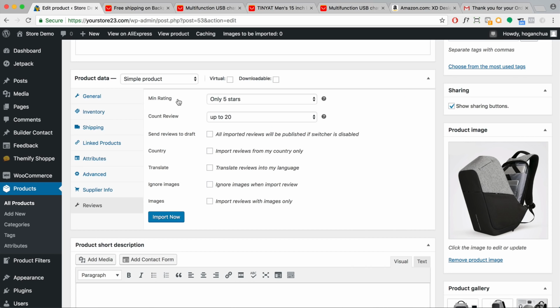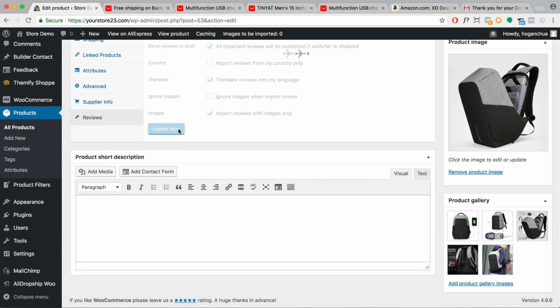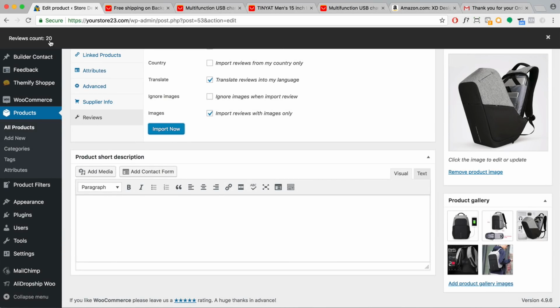What we're going to do is select maybe 4 stars or higher, and select up to 20, and then we might click on this one so it will be sent to draft rather than publishing it straight away, because you sometimes want to edit it. Also I want to translate reviews into my language, and we also want to import reviews with images only. What we're going to do is import now. So as you can see, it's done now.